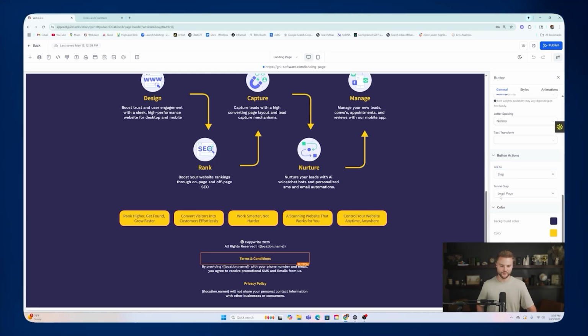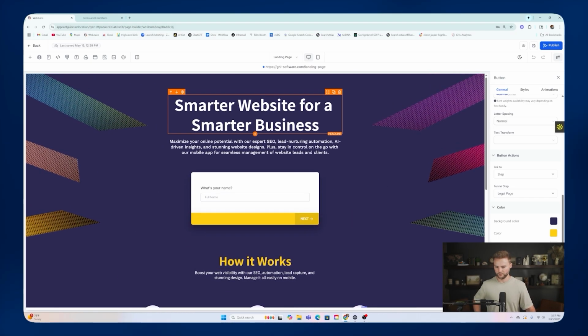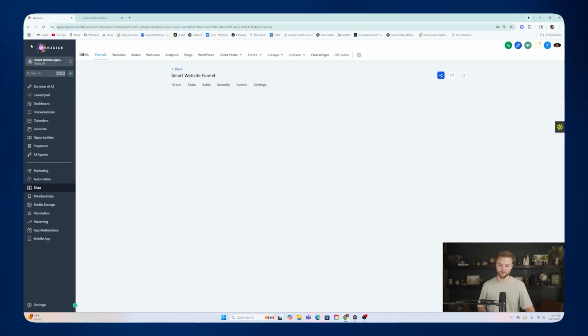You're going to do step and then legal page, because this will go to that legal page of the website. So if somebody clicks on it and wants to check out your terms and conditions or your privacy policy, just make sure to click each button, make sure that says step and then legal page. Same thing for privacy policy, step, legal page. I was thinking of a different way to do that. Those are already set up and should be good to go from my snapshot. So now we can go to the A2P process.